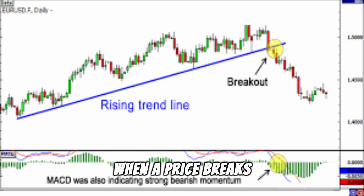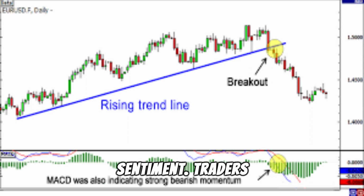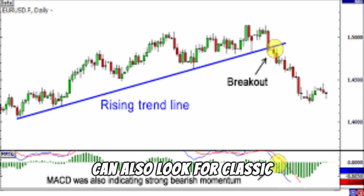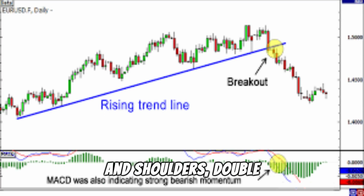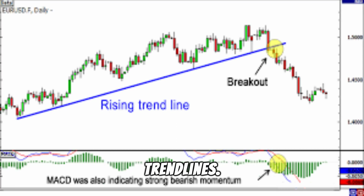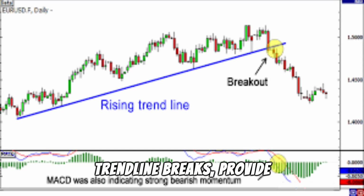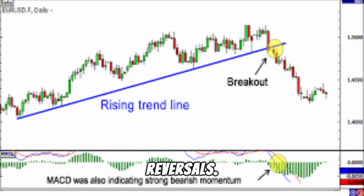When a price breaks through a trend line, it may indicate a shift in market sentiment. Traders can also look for classic reversal patterns, such as head and shoulders, double tops, and double bottoms, which often form around trend lines. These patterns, combined with trendline breaks, provide valuable confirmation of trend reversals.